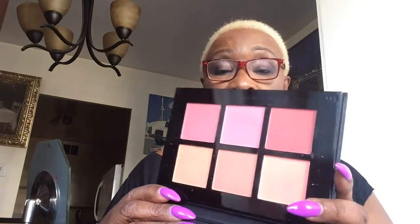And also, this is from Perfusion again, the Studio Blush. I picked this up, and how much did I pay for this thing? Oh, $7 I paid for it. These are all the colors that come in it. These are like orange, pink colors. And these are so pretty. And they are all matte. You have 6 colors that come in this pack.